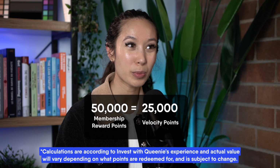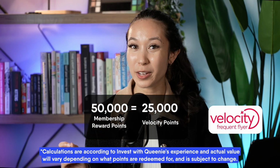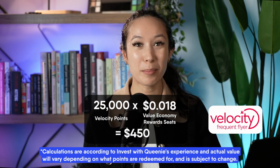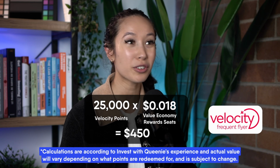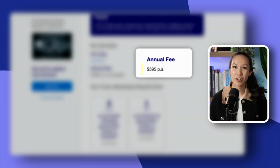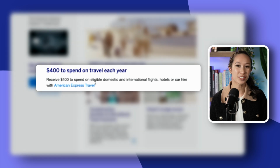50,000 membership rewards points is equivalent to 25,000 velocity points, and 1 velocity point is equivalent to roughly 1.8 cents. So these 50,000 bonus points will give you roughly $450 worth of value. But that's not all. You also get heaps of other benefits with this card. There's an annual fee of $395, but you also get a travel credit of $400 every year. So if you do use this travel credit, then it does offset the annual fee.